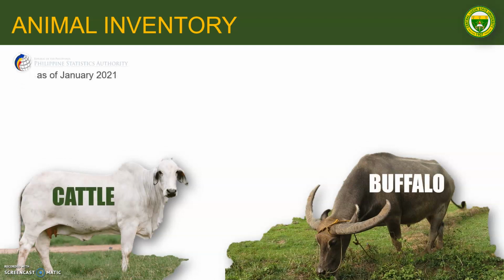According to the Philippine Statistics Authority, as of January 2021, there are a total of 2.63 million heads of cattle, while there are 2.84 million heads of buffalo in the country. In general, most of the cattle being reared in the country belong to the Bos indicus or the tropical breeds. On the other hand, the type of buffalo present in the country is the swamp type, and the famous representative is our very own Philippine native carabao. However, due to the upgrading programs in the previous decades, there could more likely be crossbred buffalo than the carabao as of today.